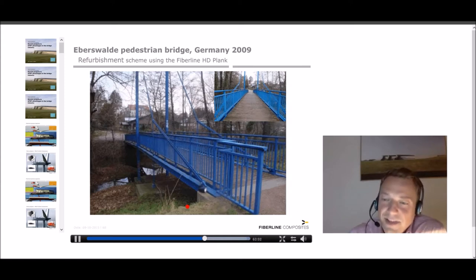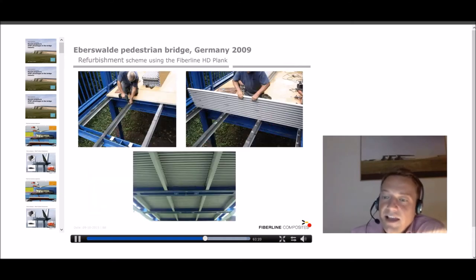Just for information, we also have this deck in translucent. It's a bit green, but you can put light underneath and the light will go through the decking, so that looks very beautiful. We have done some projects in the past, especially for Spain. They love this translucent plank.